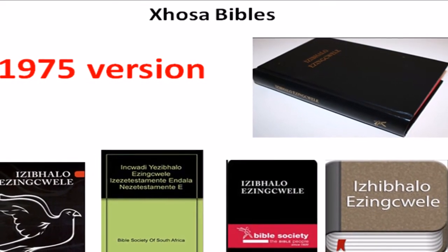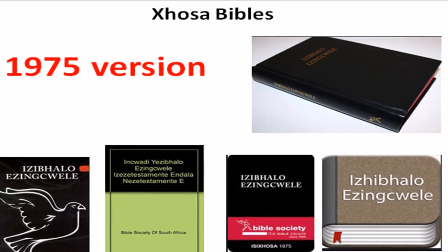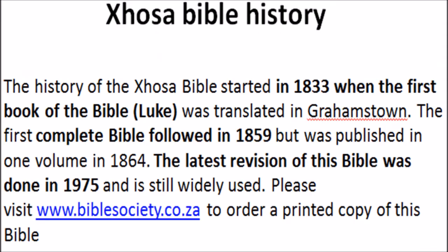Okay, let me give you a little bit of background on how this Bible was released. You'll find this on the internet. It was first translated here. The history of the Xhosa Bible started in 1833 when the first book. Now that shows this is when they started reviewing all these scrolls, because they try to tell us it's 1,000, 2,000 years ago the Savior. No, it's not. It's actually probably 300 years ago or even less.